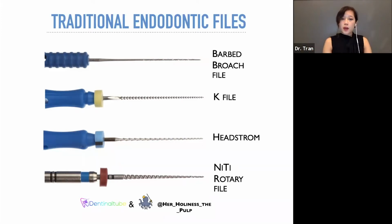So Hedstroms have to be used very judiciously because they can over-instrument a canal. But the one important file, especially in endodontics, is the rotary file. Initially developed with stainless steel, then NiTi was developed, of course. Now, the original NiTi files were run at much slower speeds, and they were much stiffer because they were not heat treated. It was very regular NiTi, and they were continuous tapers. That is part of the reason why the accesses had to be designed a certain way: you were not going to be able to place this type of stiffer file down a tiny, tiny access.